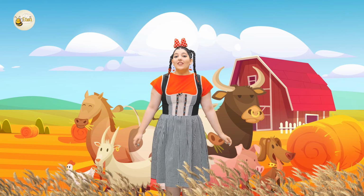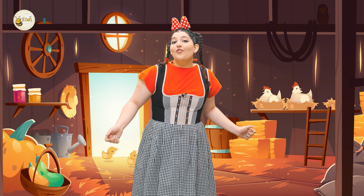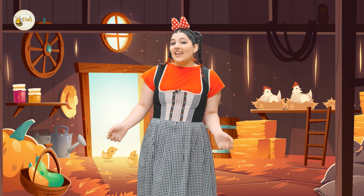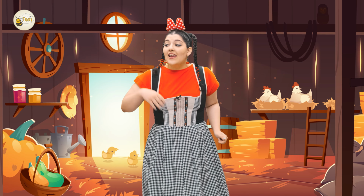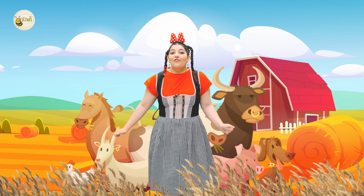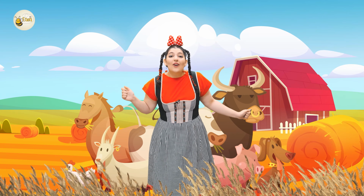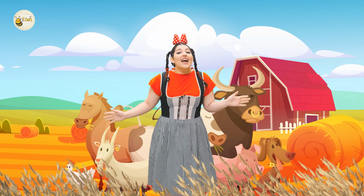Old MacDonald had a farm, E-I-E-I-O. And on the farm he had some chickens, E-I-E-I-O. And a cluck cluck here and a cluck cluck there, here a cluck, there a cluck, everywhere a cluck cluck. Old MacDonald had a farm, E-I-E-I-O.